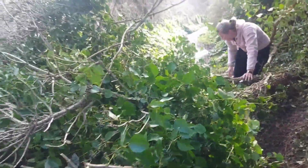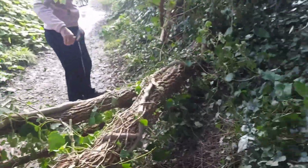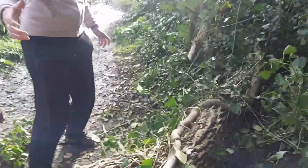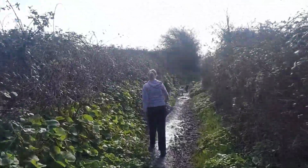I'm going to say we got our first tree down, but it's more of a bush. So we just got to go a little, oh. Just got to go. Here's me sliding all over the place. There we go, and we're down. Not too much of a hedge, but I made a big job of it. Bit muddy, but nothing major.